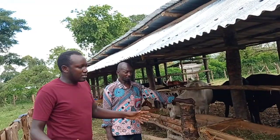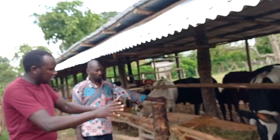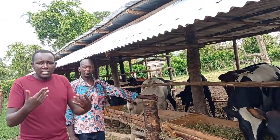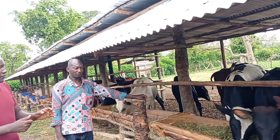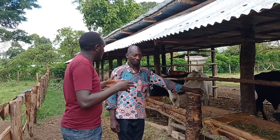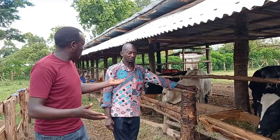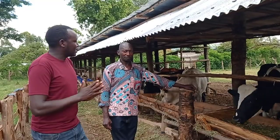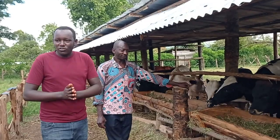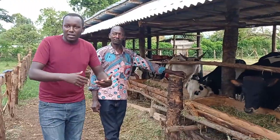So these animals are introduced in a feedlot system where they are going to be feeding in one place. Some of the feeds are going to be ad libitum, and we are also going to minimize movement, because when they move a lot in the field, they will basically be gymming and lose weight. But now they're not moving, they are eating and resting. So, ladies and gentlemen, I think this is something that we can copy and replicate in our farms.